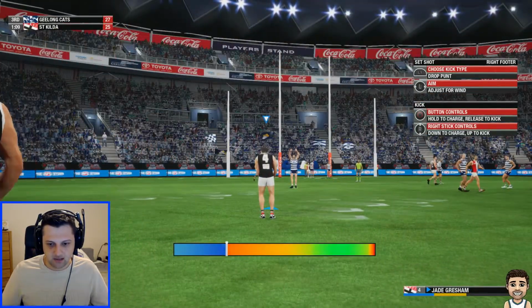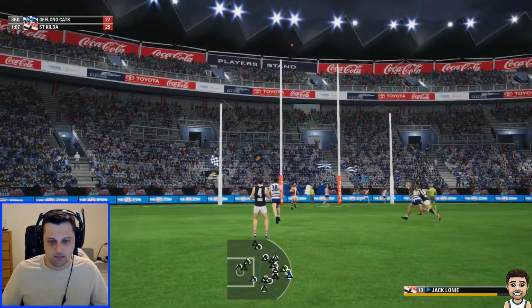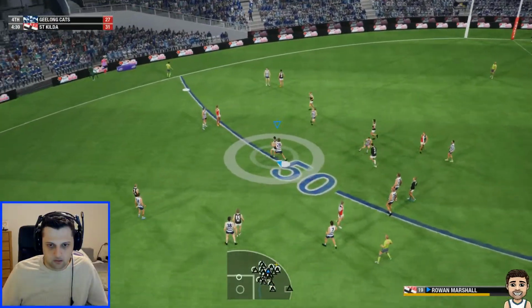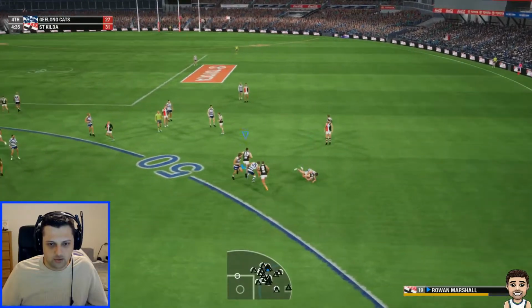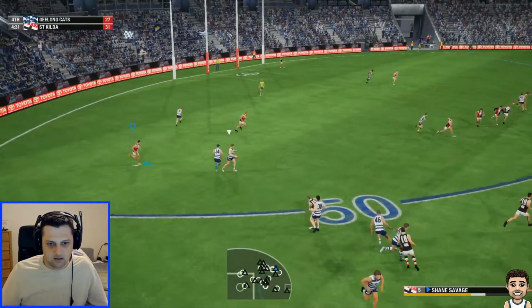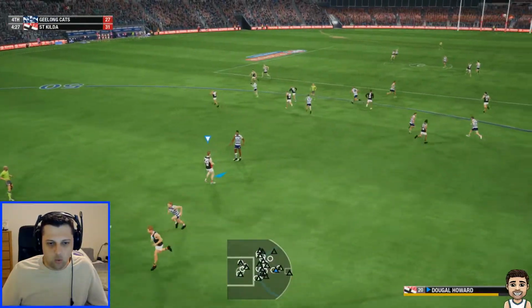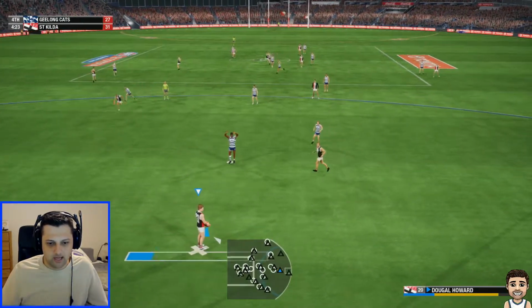About 30 metres out, Gresham. Lines it up nicely. Saints back up by 4. Big duel in the ruck. Fort, the mature age recruit that Geelong picked up at the start of last season against the more experienced man in Paddy Ryder. Oh! Nice mark by Dougal Howard, who also came across from Port Adelaide with Paddy Ryder.